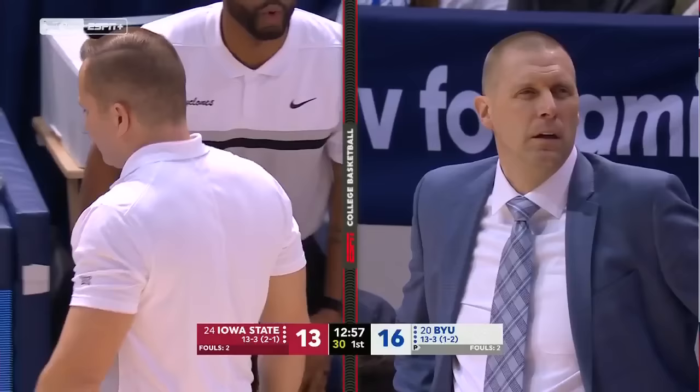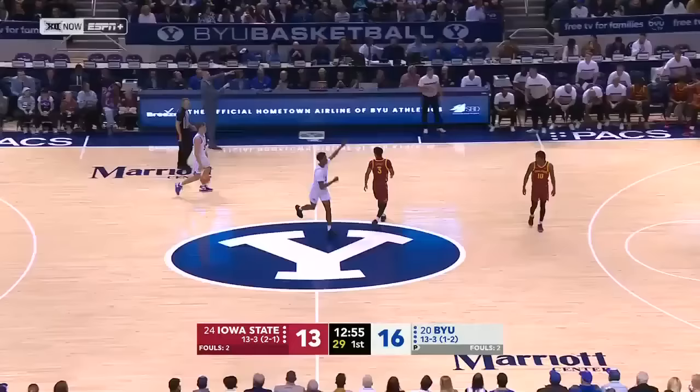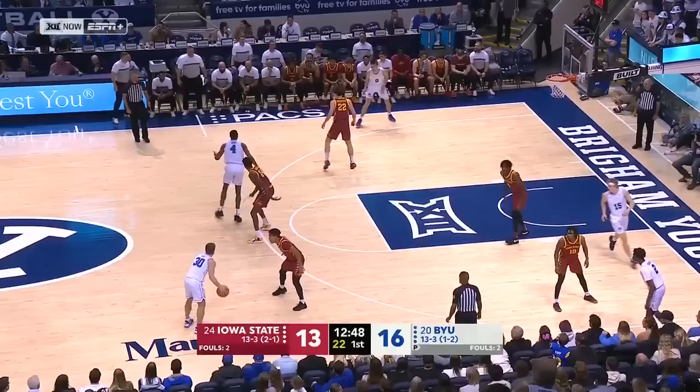Take a look at these two coaches. Mark Pope won a national championship as a player. He was team captain for Kentucky in 1996, while Otzelberger had the remarkable turnaround in Ames year one, and he has continued that momentum. What a job he has done with this team this year. A lot of youth. It's that same recipe, hard-nosed, in-your-face style of basketball, and it's worked.